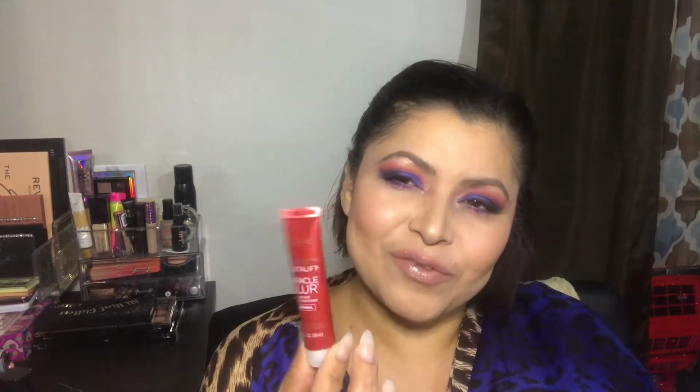And then I have the L'Oreal Revitalift Miracle Blur Instant Skin Smoother. This is a facial primer with sunscreen. I do like the way this feels, and I got this for $1, but I know this is not only $1 at the drugstore. I did get it at the 99-cent only store, but I like this. I like the way it feels.